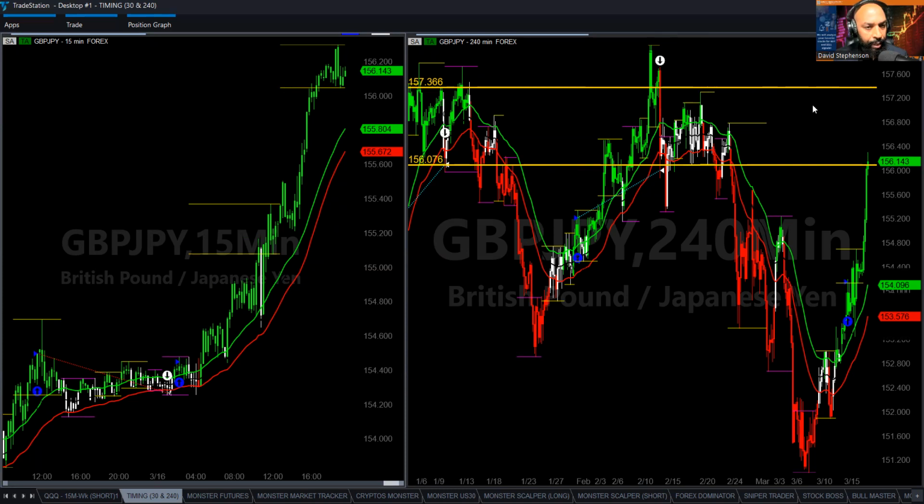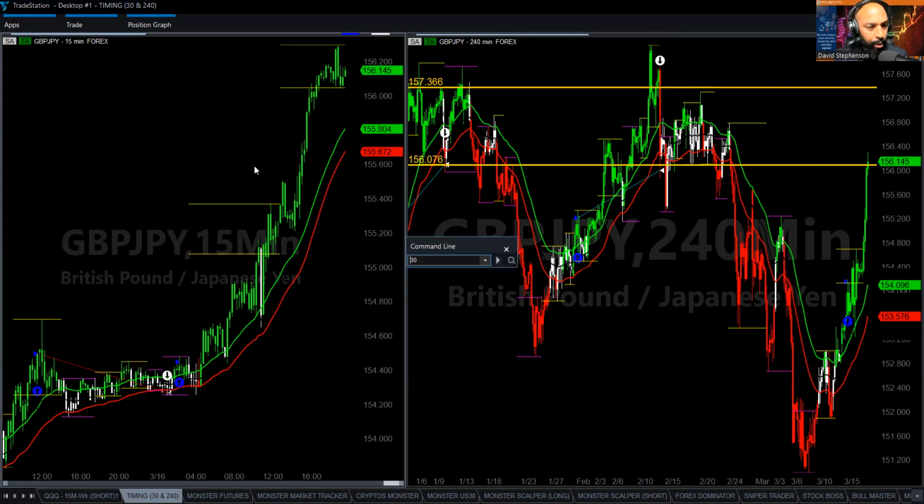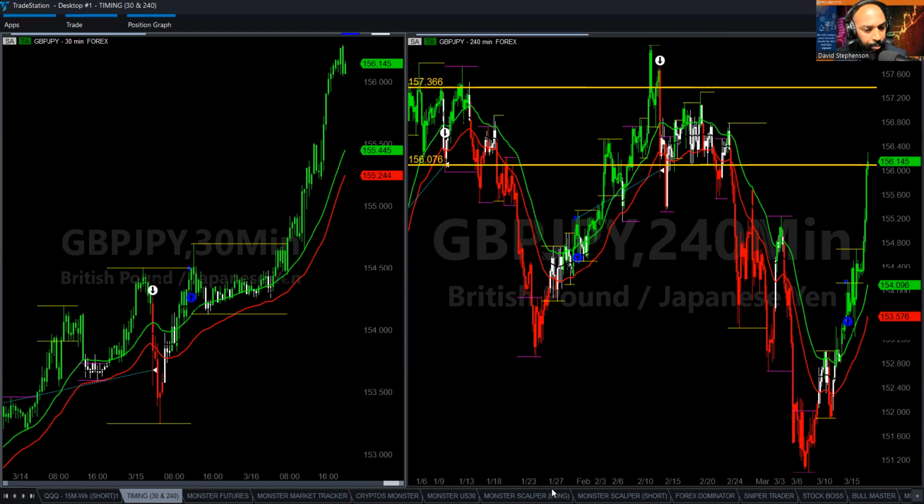If it consolidates in here and then breaks resistance, we can always look to get back in and time that entry on the 30-minute time frame. All right, but good trading with the yen pairs.